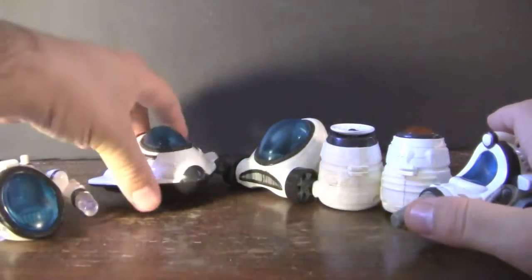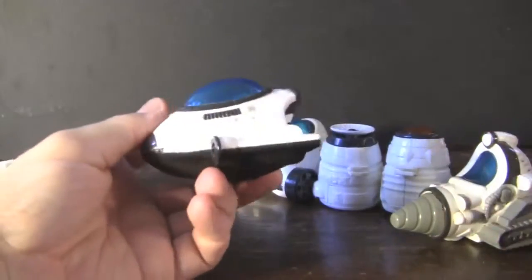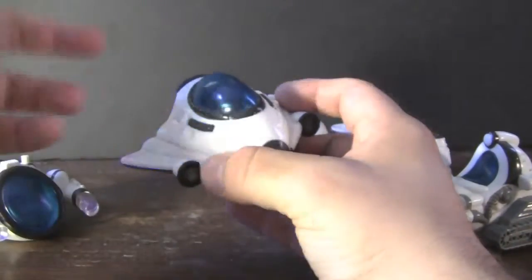Alright, so here we have the next one that came out, and this one is the one that looks most like a spaceship. It has this nice little wheel on here so it can roll, but that I think goes more in line with everything else when you put it all together.